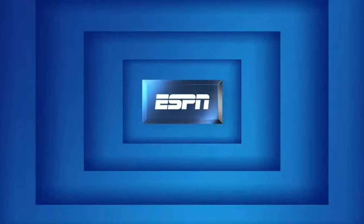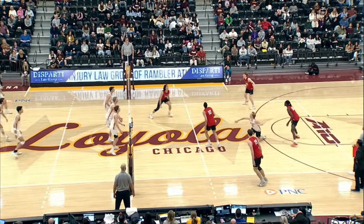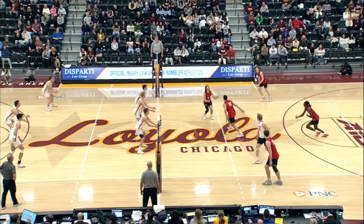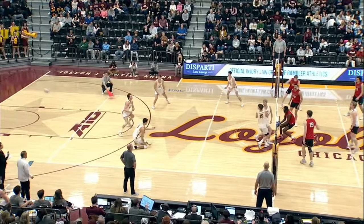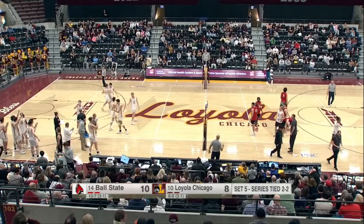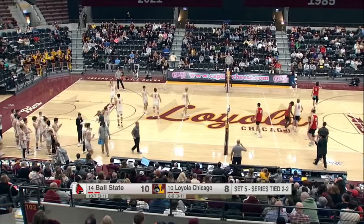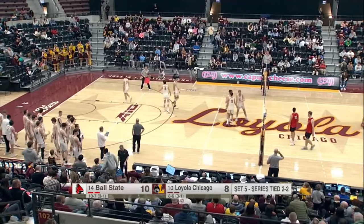Yeah, and I challenged that too, because that didn't look really human, the swing he just had. So watch his feet here on the upcoming attack. Where does he take off from? And his foot was on the line, say the officials. That's a good call. So maybe it wasn't human after all, but it still was impressive, I'm not going to lie. Okay, so the Ramblers get a point back.